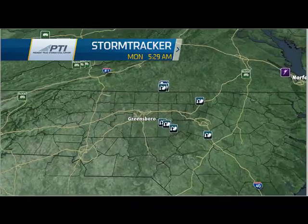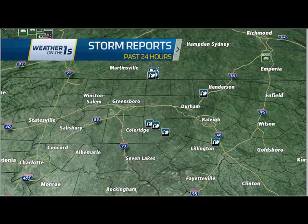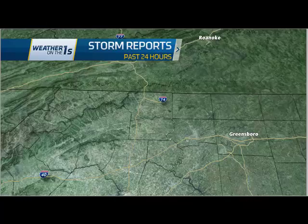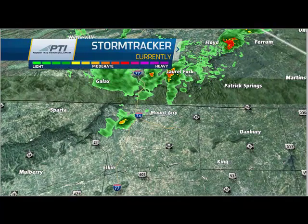There's your storm reports from yesterday, scattered across parts of central North Carolina, Chatham County over there south of Raleigh and up to parts of Virginia. Nothing overly widespread, though, in terms of those storm reports from yesterday afternoon. A couple flooding reports northwest of Columbia. And now onto the present radar, a couple showers in our northern foothill areas early this morning, Surry County up into parts of Virginia.